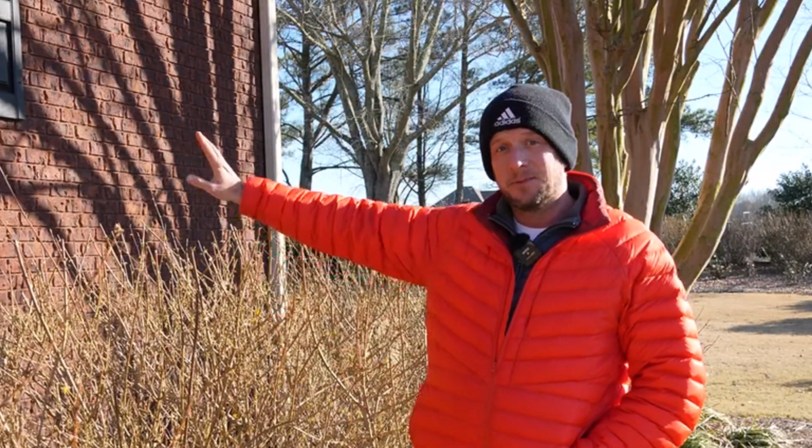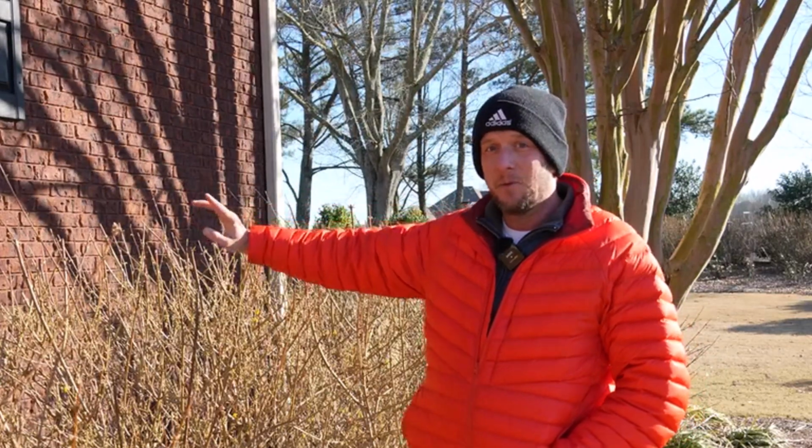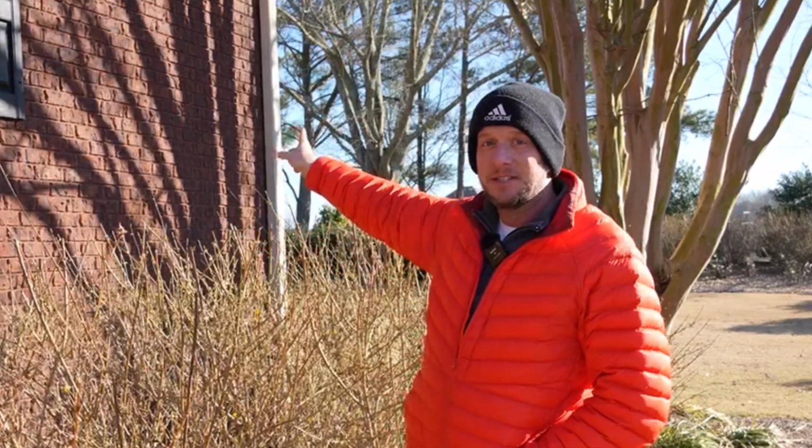In terms of sun requirements, full sun to part shade. So these get morning sun. This brick wall off to my right shades it in the morning. Around lunchtime, the sun gets behind me here and then sets off my left-hand shoulder. They're drought tolerant once established. You don't have to come out and water them all the time. A great all-around shrub that does not have to be babied.